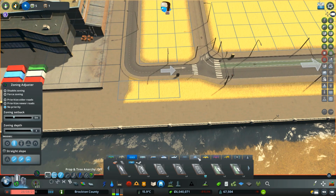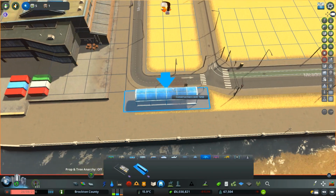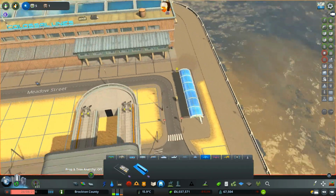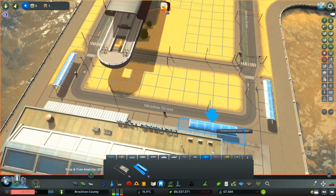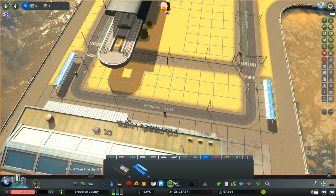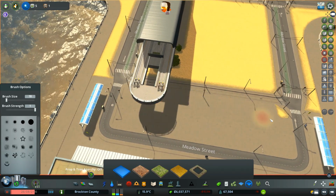Okay, so we'll need some other things through here. Let's get some taxi stands. I think this is a great spot. Let's turn Anarchy on. Do 2 of them right there. Maybe we can get... no, that'll just be a dedicated system. And then we'll get pavement right through here.